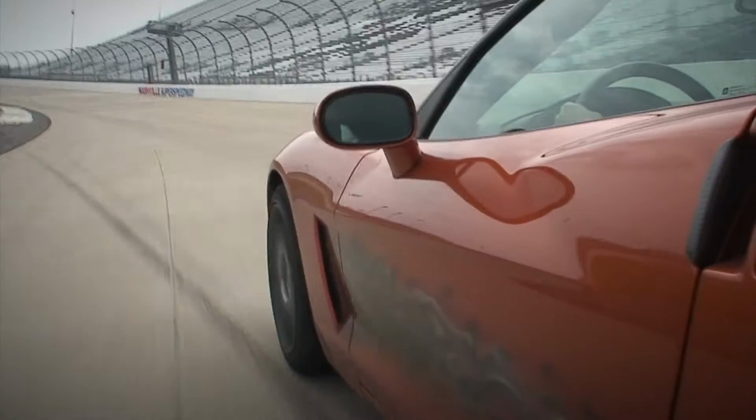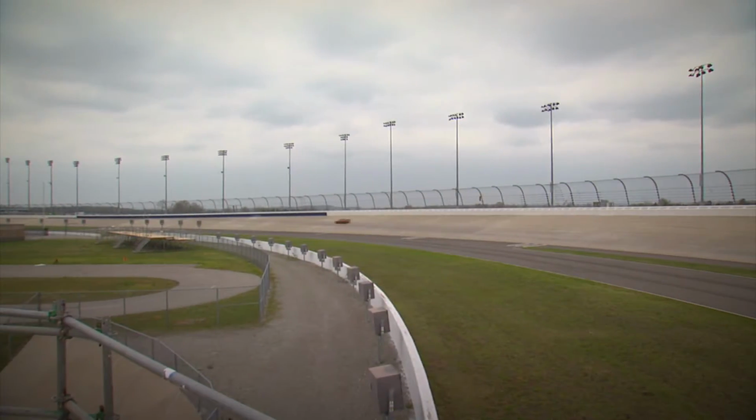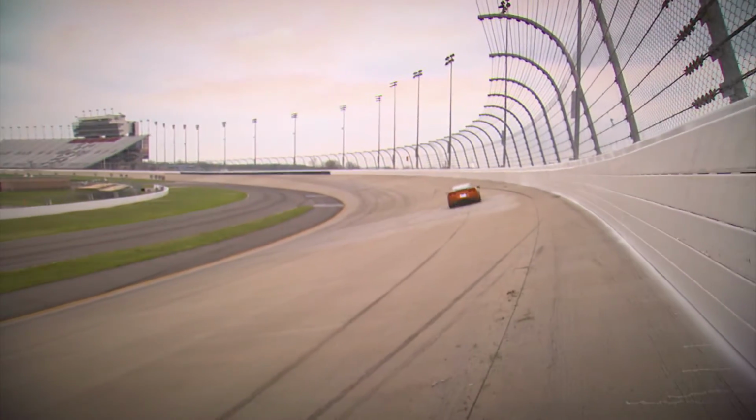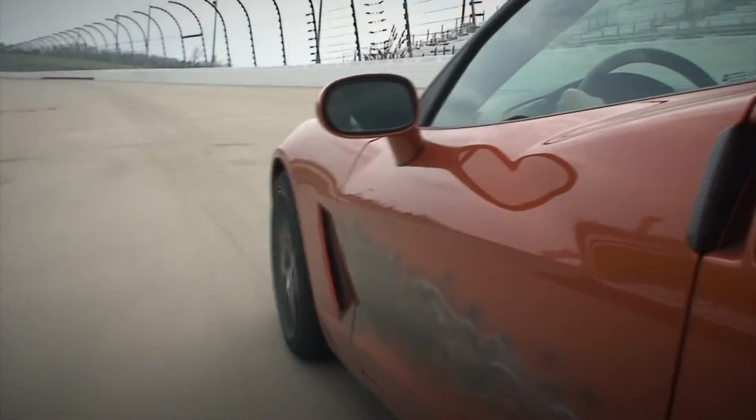130, 140, 150, oh man, so much more left. Judging by the speed and the RPMs and the gearing we have left, this car will easily hit 190, possibly 200 if you got enough room.